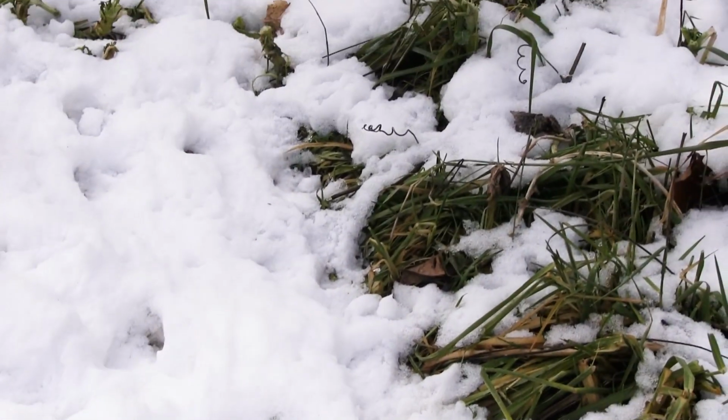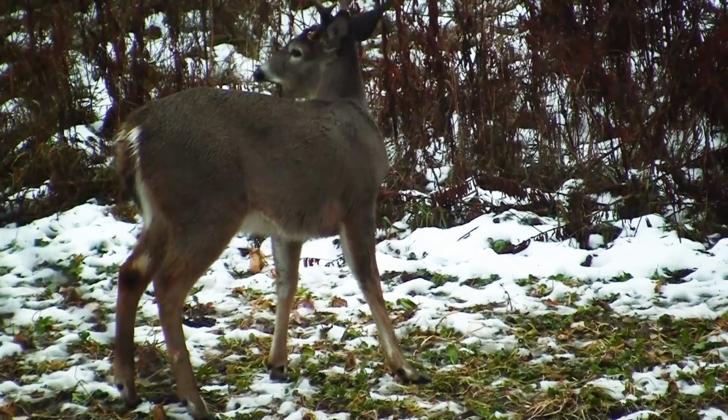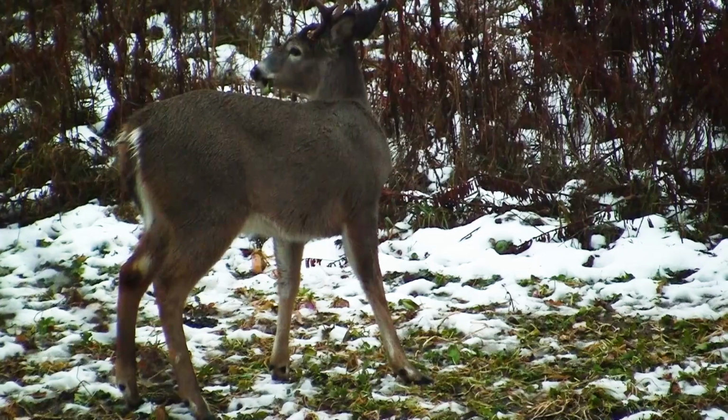Winter food sources can be great. Cornfields, soybean stubble, all those places are good. Lee side of hills where the sun's shining down, where deer might bed, those are great. But the way I look at it is two good things that you could do to find sheds.